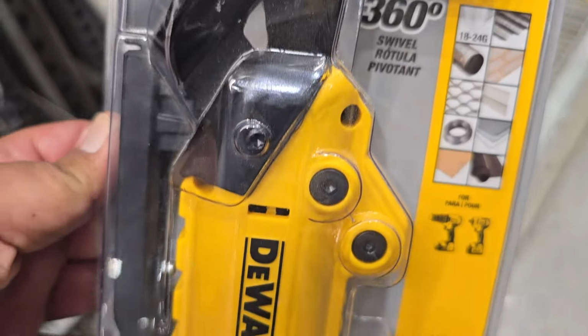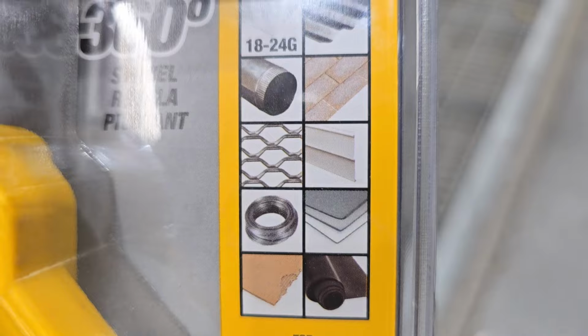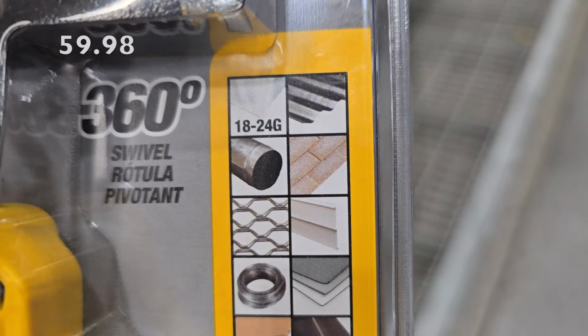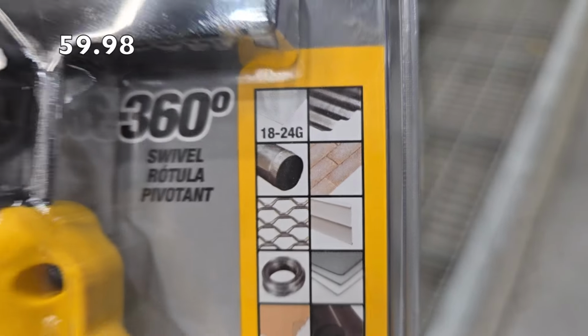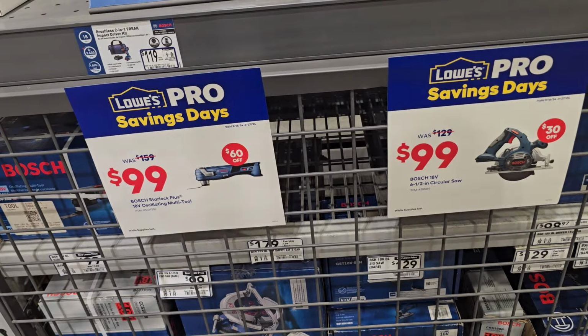If you guys didn't know this thing existed, well, yeah, it is the shears. It is impact ready, so impact driver or drill driver ready, hammer drill, whatever you have. And these are all the materials that will cut. You got wire, you got sheet metal, all sorts of stuff.